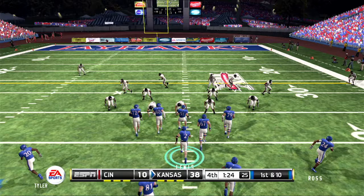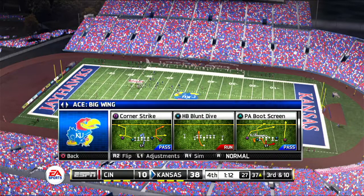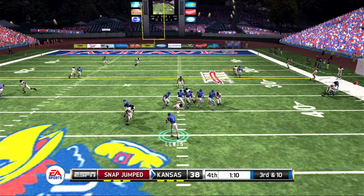Fires incomplete. He was looking for the tight end. Marshall was the intended receiver on the play. Second down and 10 to go. Ball on the 37-yard line. Third down, and they need to get it to the 27. They'll bring him down at the 18.